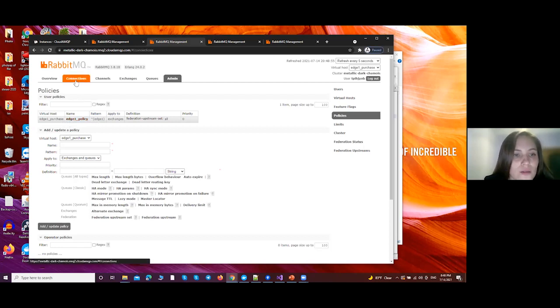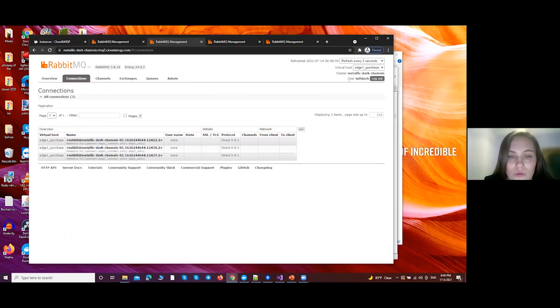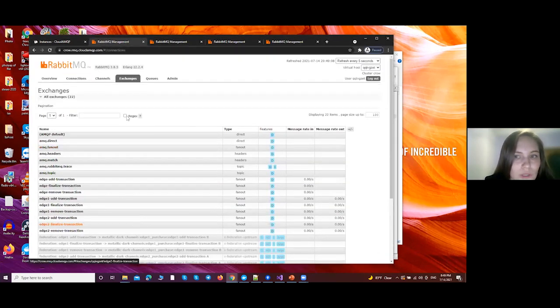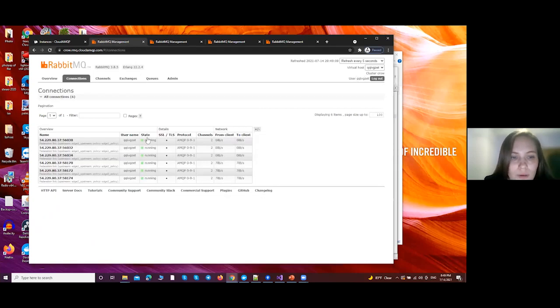Let's have a look at the connections right now. We are more interested in what is going on on the cluster side, the cloud side. For each fan-out exchange we will have a connection, so three multiplied by two, because we have two edges, gives six connections. The math is quite simple.